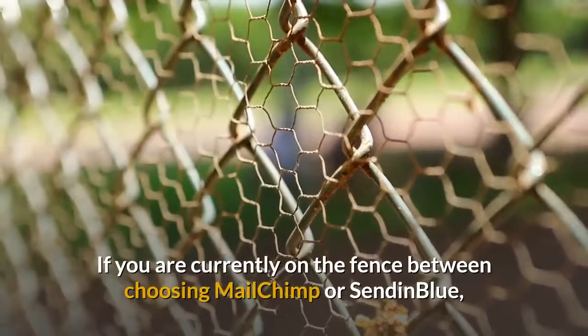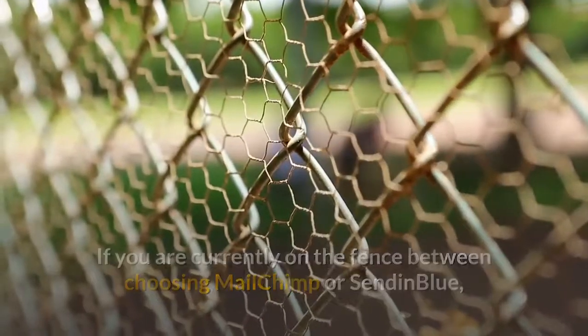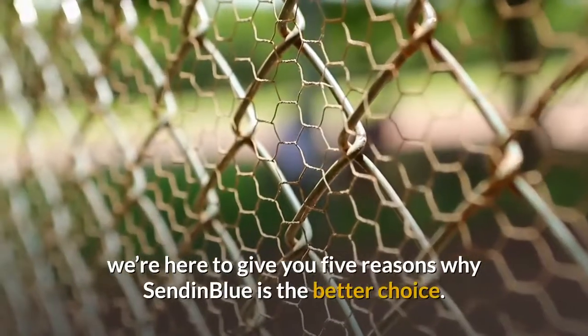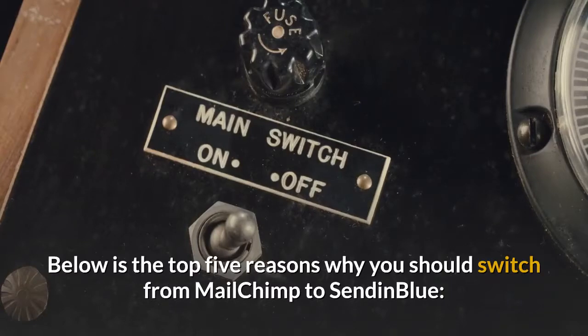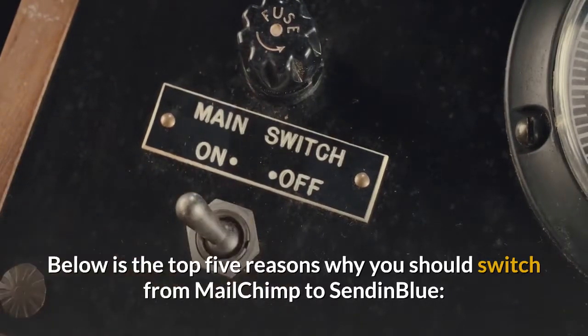If you are currently on the fence between choosing MailChimp or SendinBlue, we're here to give you 5 reasons why SendinBlue is the better choice. Below are the top 5 reasons why you should switch from MailChimp to SendinBlue.